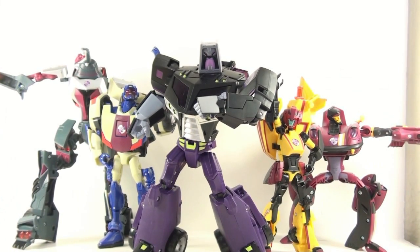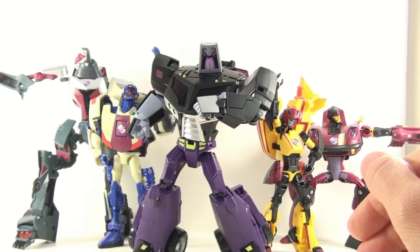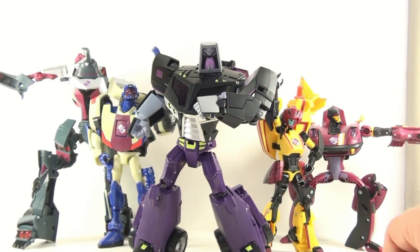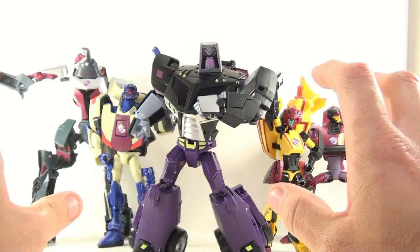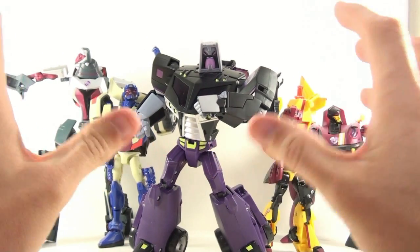I absolutely love this set. And my only real regret is that I didn't get a second one of these, because these ones I would like to keep in their box, but I also would like to have a set displayed around their box. So maybe at some point in time I'll get lucky enough and I'll get a second set. But until that happens, this will have to do.